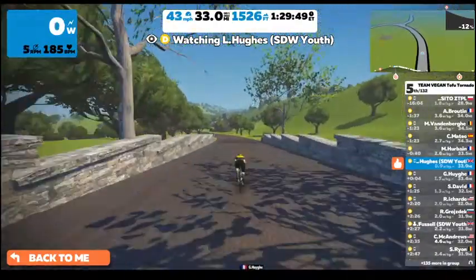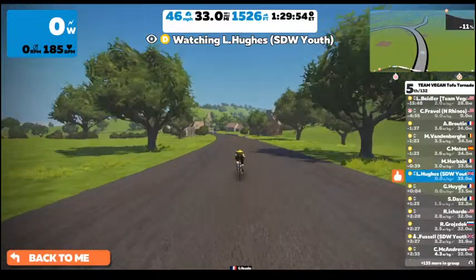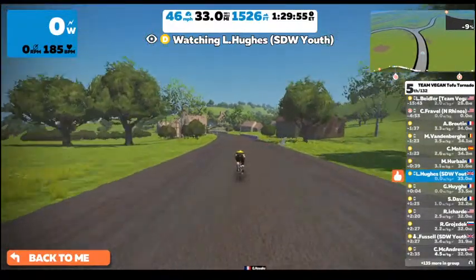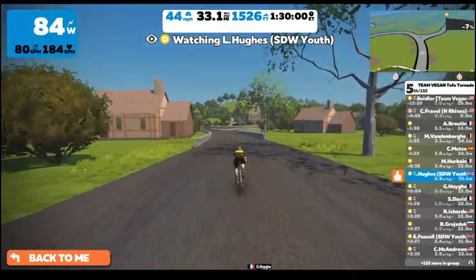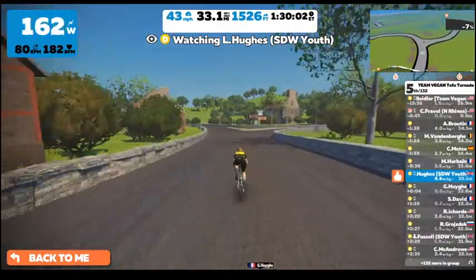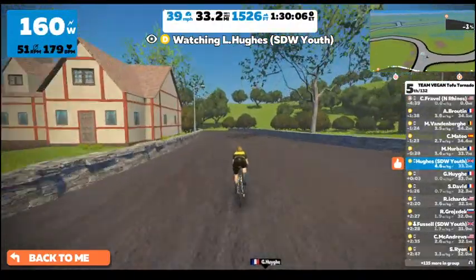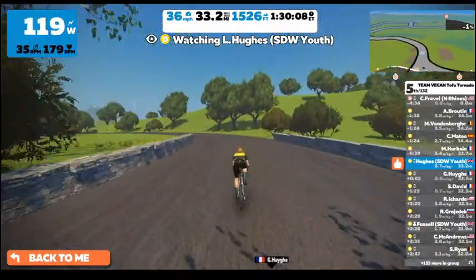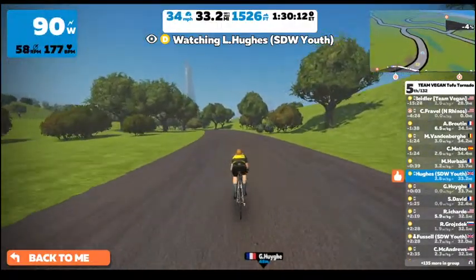And I think that this second hill is really where the SDW boys can put on some real hurt on Jimbo, because he is a much heavier rider than them. They do have the advantage here in terms of their watts per kilo. And of course, the way that Zwift Power works, in order to be a C category rider, I think you have to do more than 2.5 watts a kilo and more than 150 watts.